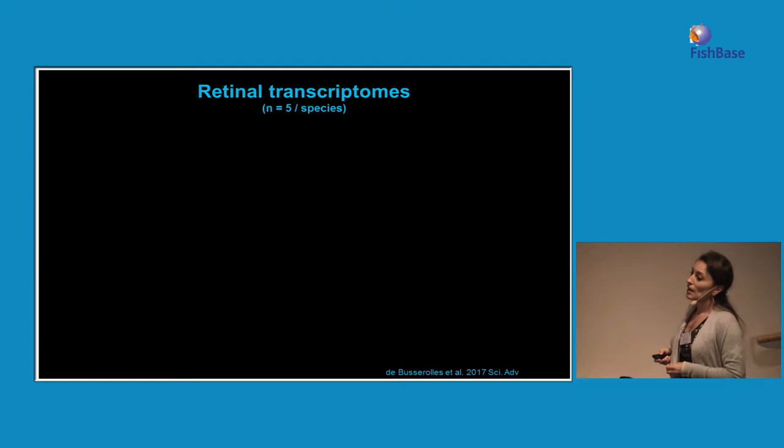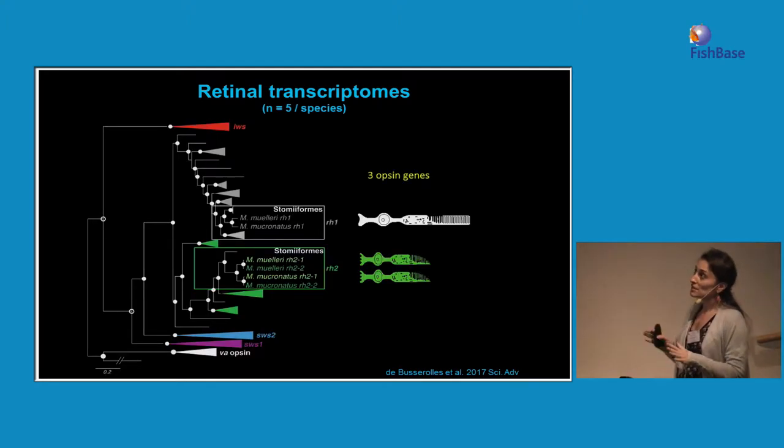We first looked at the opsin genes that this fish possess by looking at the retinal transcriptome, so how many of these opsin genes they possess at one time and they are using. And this is the result. The results were nearly identical between the two species, and pearlside possess three opsin genes. One RH1 gene, the rhodopsin, so that's a classic deep sea, and two cone opsin, two RH2 genes. Now, the two RH2 genes are nearly identical, so to simplify for the rest of the story, I will refer to them as one.